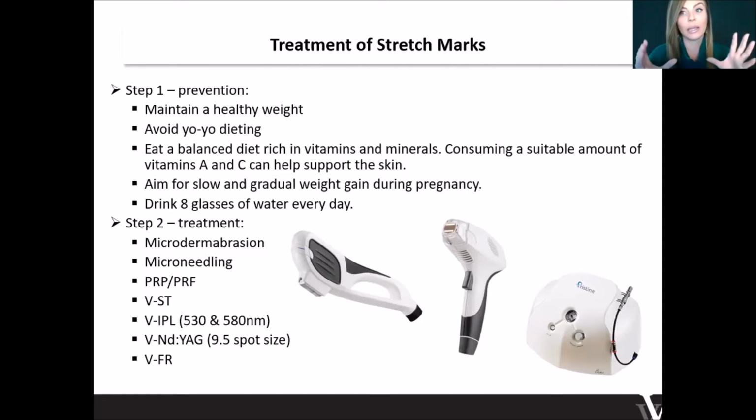You can just calculate it and know that, okay, this is the treatment program that we're going to do for the next 6 to 8 weeks, and this is how much it would be to minimize the appearance of your stretch marks. And then you can play around with it. But a lot of times you don't need to with the VFR. A lot of times, 6, 8 treatments, and they're beyond ecstatic of the results. So that's really great. A lot of times you need to use numbing cream with the VFR because it is such high heat.